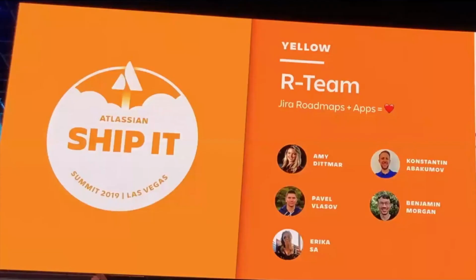The R team. So they did Jira roadmaps and apps. So they were a little bit behind the 8 ball because they were working on features that were just getting announced at Summit. So they had to kind of work in secrecy. But they had some really interesting and neat road mapping tools on the Jira platform. And I hope they see the light of day, but there are no guarantees.